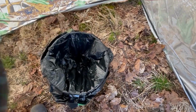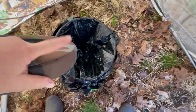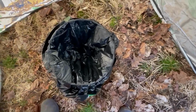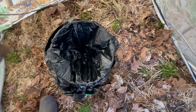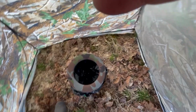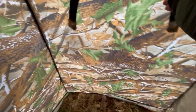This comes off. Put your little bag inside there. You can fill it up with cat litter, sawdust, whatever you need to do. Number one is cat litter is very absorbent. So number two, you want to cover that up, of course. There's your little pad right there. It is solid, very solid. It will support up to 250 pounds. And of course, it closes.